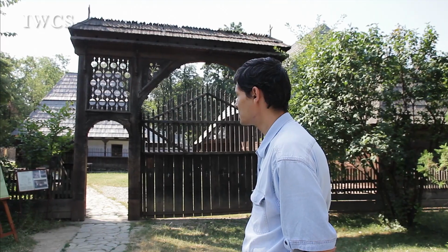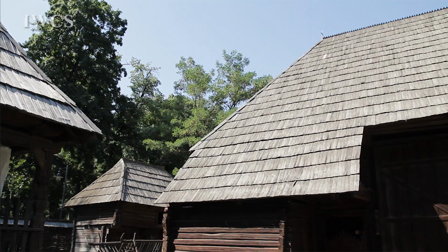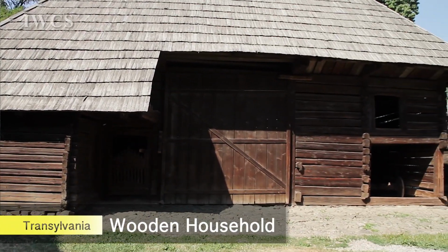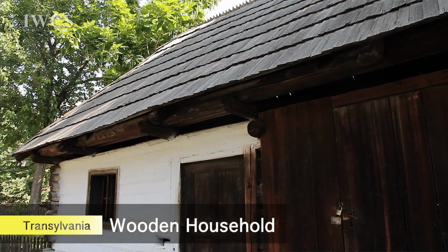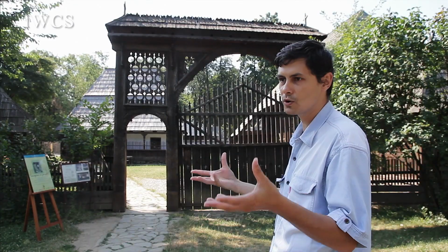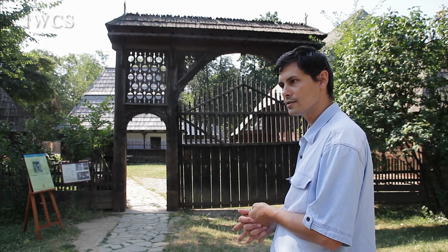This is another homestead, this time from Harghita. This is eastern Transylvania. That area is inhabited by Székelys, Sicules. They were called that sometimes in documents like this.